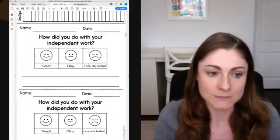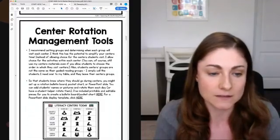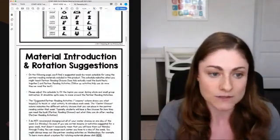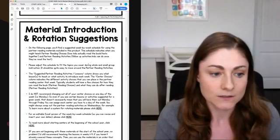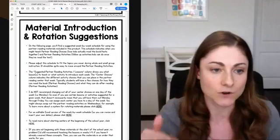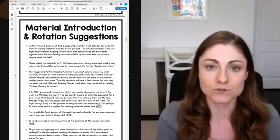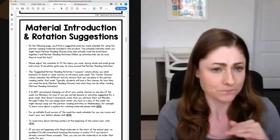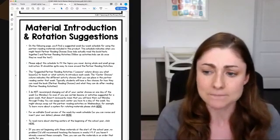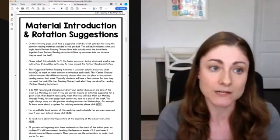These are the same assessments that are in the whole big file. Technology is basically the same as the other one. So is the centers board. And then here I just describe, you don't need to print this out, how I rotate out centers, because what I don't do is all new centers on Mondays. I do it throughout the week, and I do it really strategically. So you can read about that here.